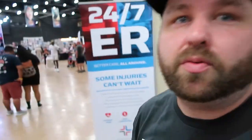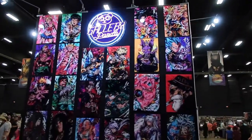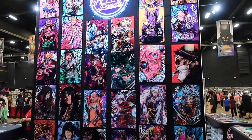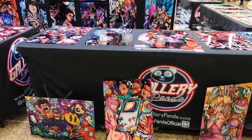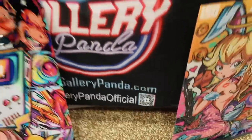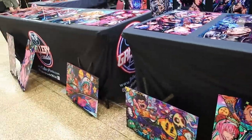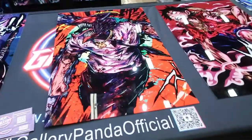So we made it into the exhibit hall. They got a bunch of cool stuff here. So we got some really cool pictures here by Gallery Panda. It's really cool. I'll post a link. Really cool. I like the designs and the artwork. Look at that, that's cool.